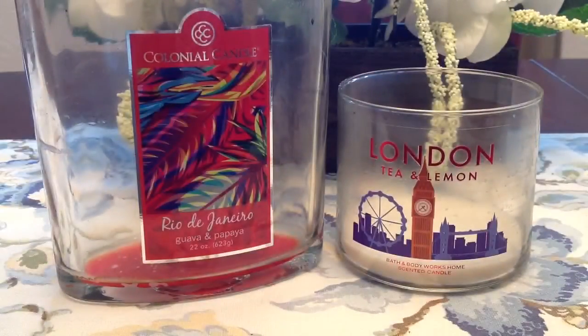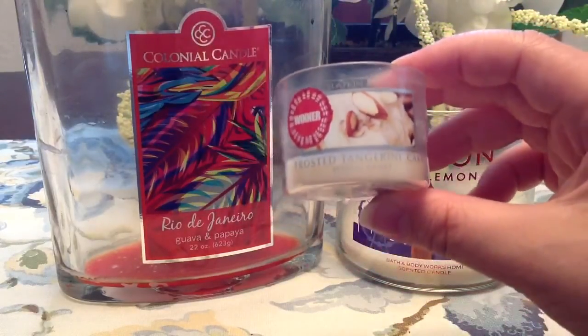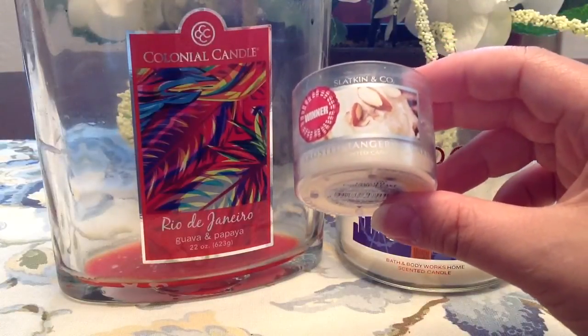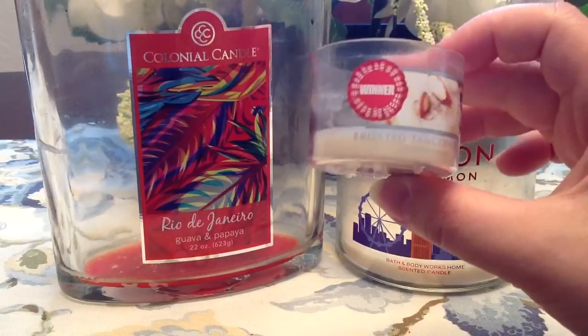Alright, so here is the last of my candle empties for June. I'm going to put one of my little mini candles in the picture here. I actually found this when I was doing some cleaning. I don't know if any of you remember this scent from Slatkin. It is the Frosted Tangerine Cake. Apparently it was a winner.